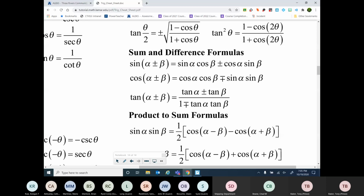So sine of A plus or minus B equals sine of A cosine B plus or minus cosine A sine of B. The order of the signs matters in this situation. See how they've got the plus or minus right here, and they've got the plus or minus there? So if that's a plus, that one's a plus. If that's a minus, that one's a minus.